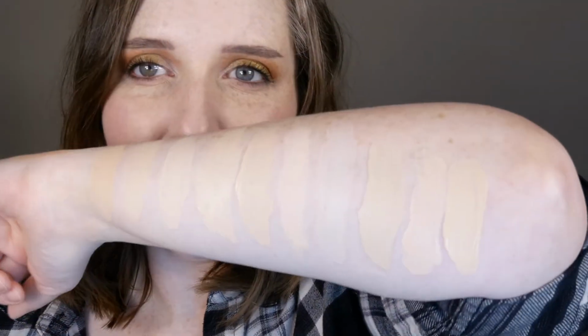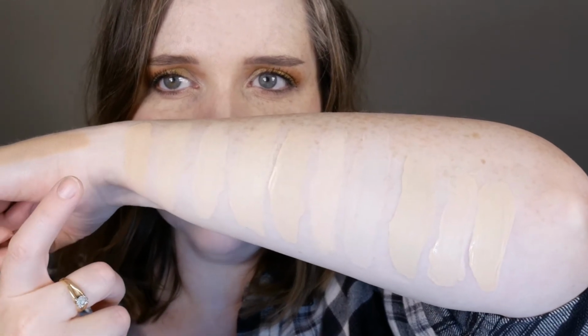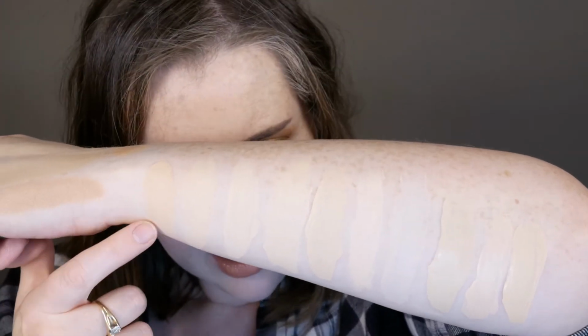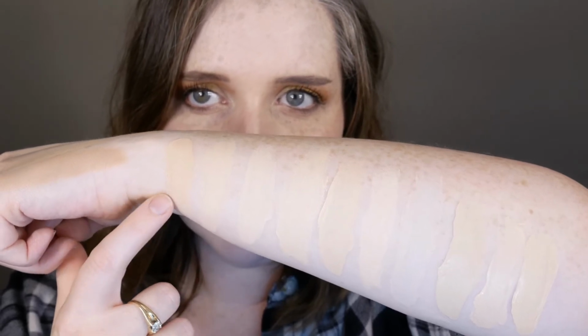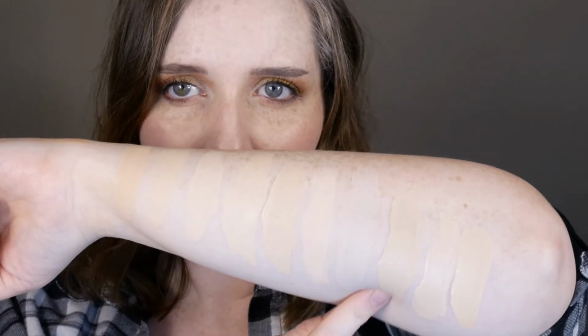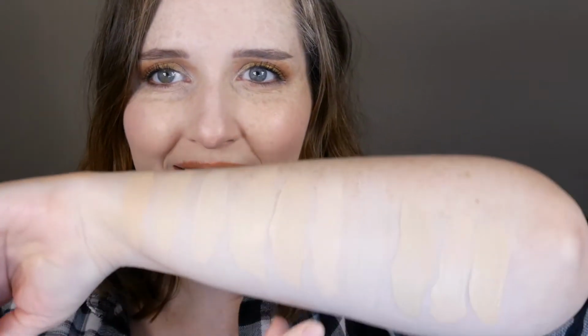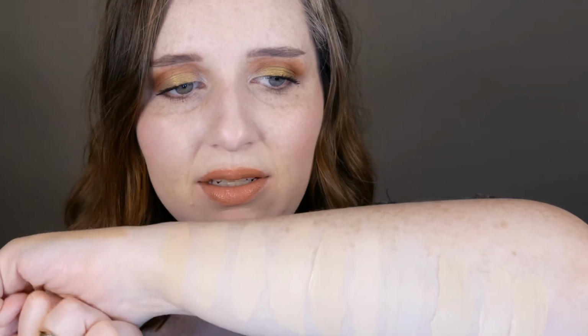We can see now from these swatches that it's interesting because the Superstay here and the same color number in Matte and Poreless don't look the same. This one seems a little bit more peach on me now that it's fully dried down. Some of these swatches are still slowly drying. The NC10 from MAC Studio Fix is actually one of the more interesting color tones, along with the Kat Von D Lock-It and L41.